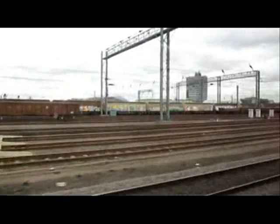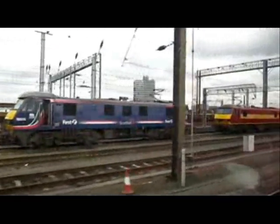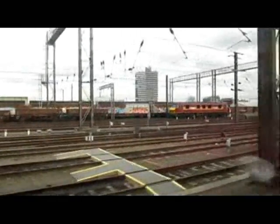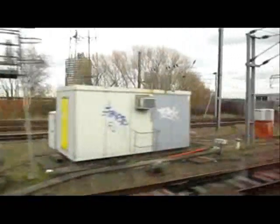There's the graffitied wagons. We'll put them at the back now. They used to be at the front. Oh, that's not bad. It's nice to see two or three engines in there.